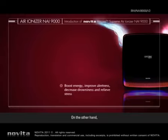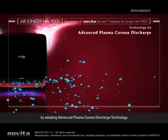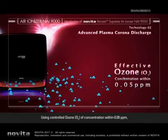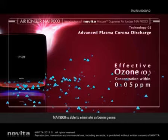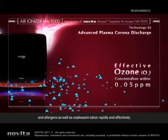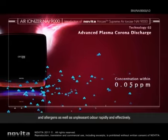On the other hand, air sterilization is achieved by adopting advanced plasma corona discharge technology. Using controlled ozone of concentration within 0.05 ppm, NAI 9000 is able to eliminate airborne germs and allergens, as well as unpleasant odor, rapidly and effectively.